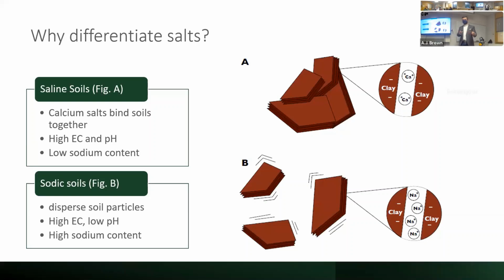Sodium could be mixed with something else too, but sodium is the key word there. So saline is the opposite of sodium. I have that backwards. Sodic is sodium, saline is everything else. So figure A, saline, let's say calcium sulfate in this case, which is gypsum.